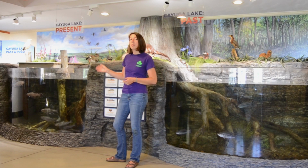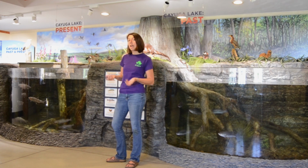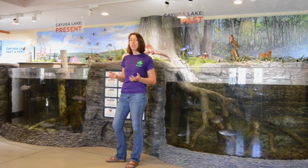We're going to talk a little bit about the present tank now. You're going to notice the big difference right away is the habitat. So that back mural is going to look like farmland. There are still forests, but there are significantly more fields as well. So because that habitat has changed around the lake, some of the more prominent animals have also changed.